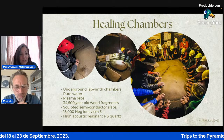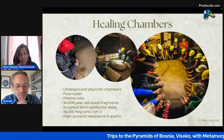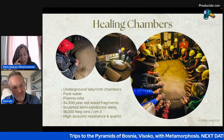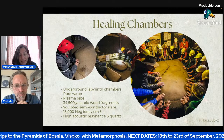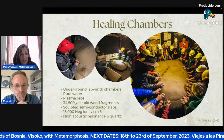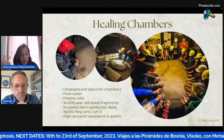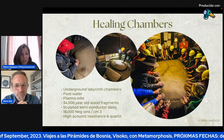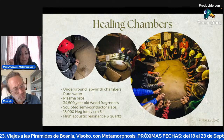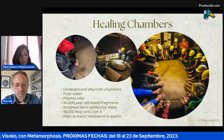And you feel like your body can relax. There's a different state of being. They also have documented better healing effects of that space for blood pressure, for sugar issues, for heart issues, for circulation issues, for a lot of issues. And it's an amazing healing space because you just enter and the radiation reduces.